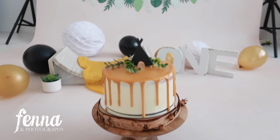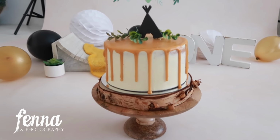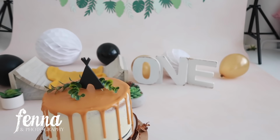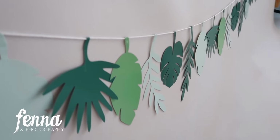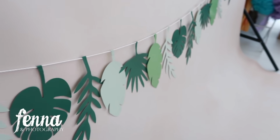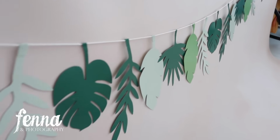This is going to be the cake for today. Okay, so here you can see the cake now with a mustard yellow drip. I think it's really pretty. And then this is the back, a little bit simple. And the garland. I think the garland is really cool. Here you can see it's just paper. You can even cut it yourself. But I'm glad that they sold this because it saves me a lot of time cutting.